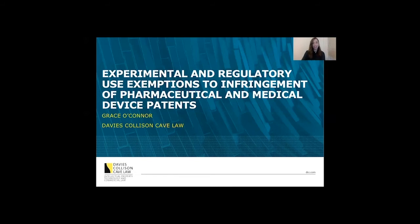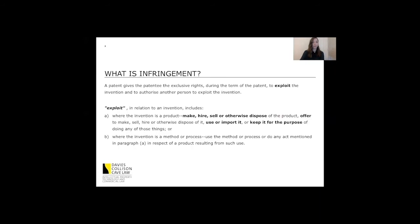Today, I'll be giving a quick refresher on the research and regulatory use exemptions under the Patents Act. So I thought I would start with a brief refresher on what generally constitutes infringement under the Patents Act. A patent gives the patent owner the exclusive right during the term of the patent to exploit the invention and to authorise other persons to exploit the invention.